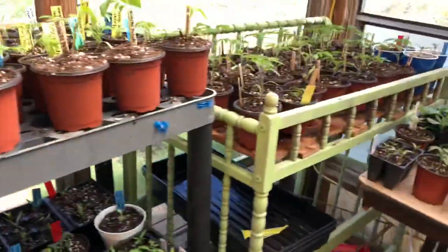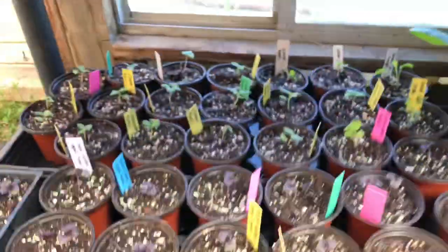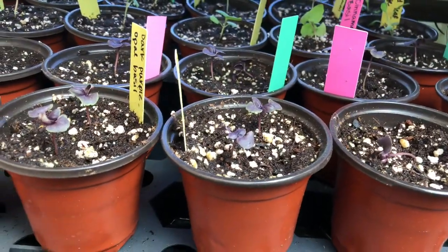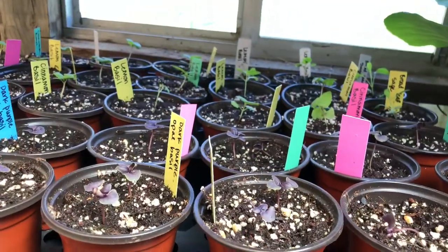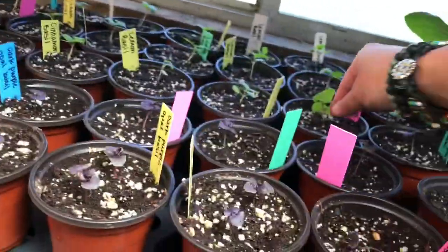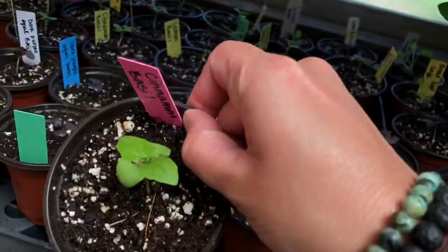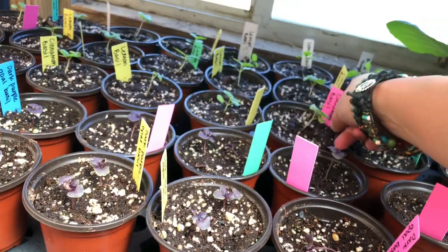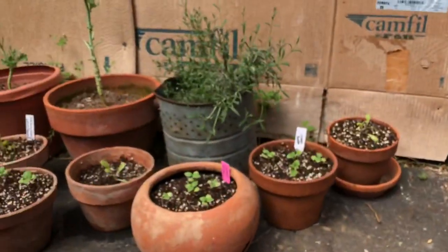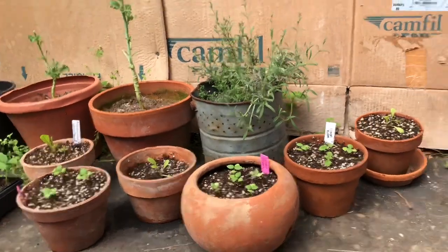So let's see. Down here, I've got dark purple opal basil and a ton of it. And then I have got cinnamon basil and lemon basil. And most of these I've already separated out over here in little terracotta pots, what herbs I want to keep like this.